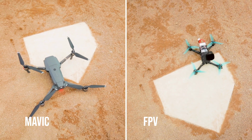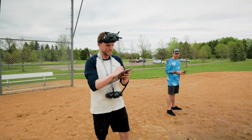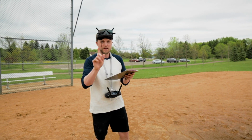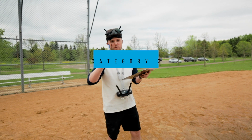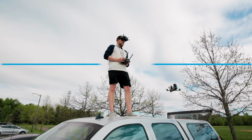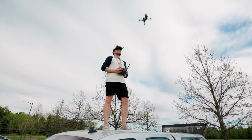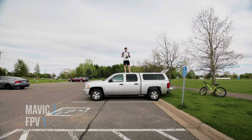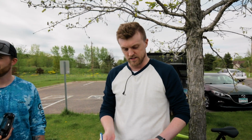I think Nick kind of gets me on both of those. So sensor assisted for taking off, sensor assisted for landing. But wait, can he land anywhere though? Because watch this. So the landing anywhere goes to me though, because he can't do that. All right, so Nick's off to a good start.